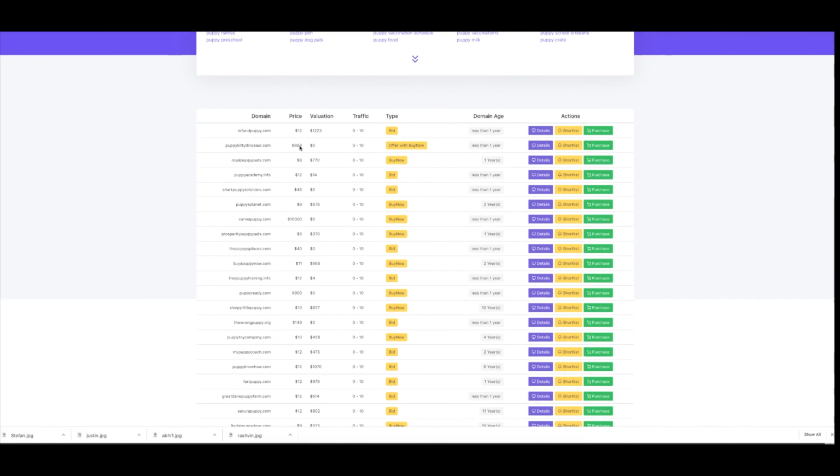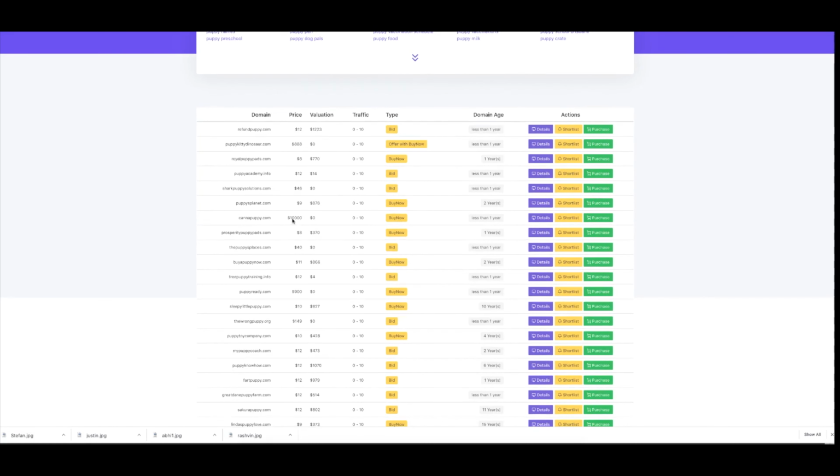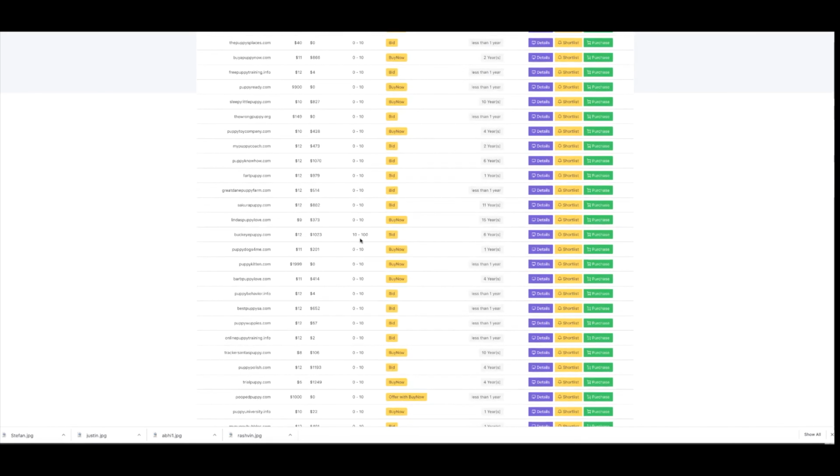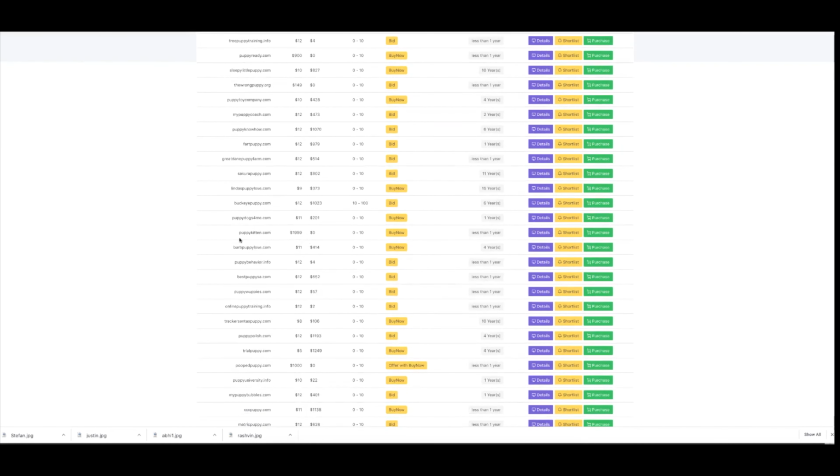Now, I can see domains that are cheap with high valuations. I can also see ones that are high cost, and you can start to see the immediate impact of that. I can see domains with traffic. So I can start to see really domains that have an incredible result there. Now, let's have a look at this one just as one extra thing that you can do with PR Rage. Look at this, Puppy Kitten.